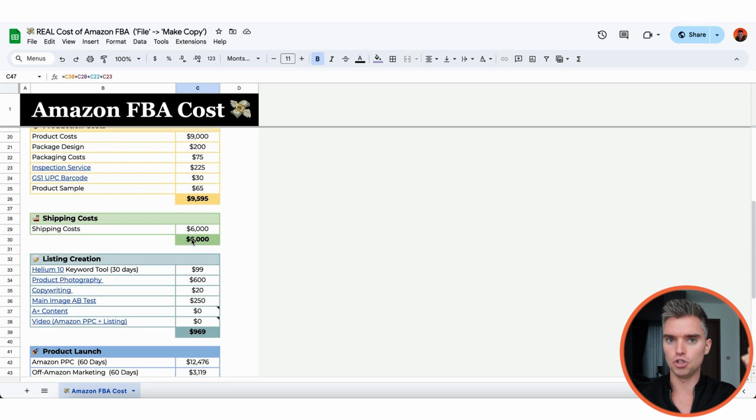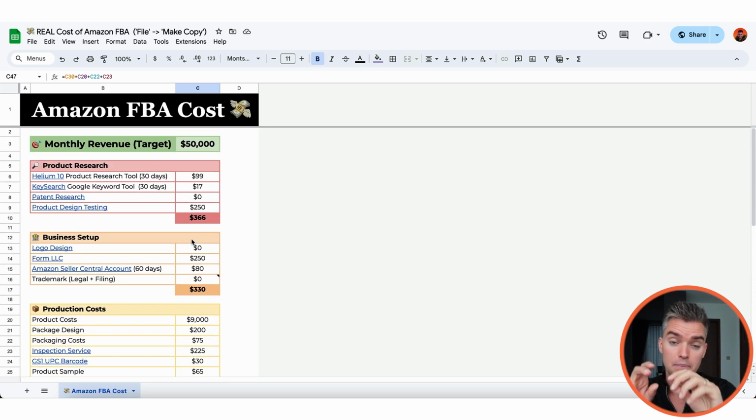So it kind of shows you what the costs are. You can manipulate this as well to better estimate and actually start entering in actual data that you get from your suppliers, from tools that you use and all of that. And again, this can be less, it can be more, but it's a really, really solid average.